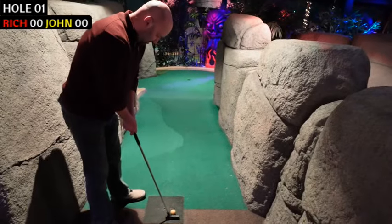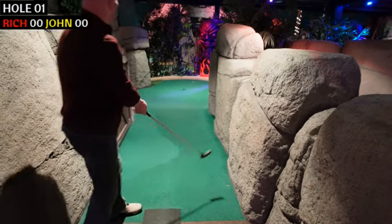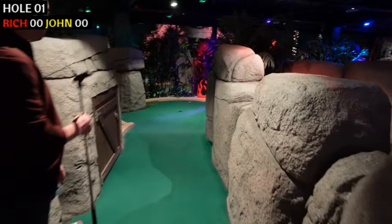I'm here at Volcano Falls Escape in Castleford. I'm here with John and we're just about to play the Volcano Valley course. Let's dive right in. Okay.